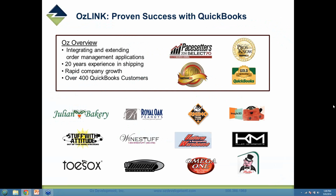This year we've won a number of awards, which we're quite proud of. The Pacesetters Award is for one of the fastest growing private companies in Massachusetts, and then a number of others in the supply chain space by trade magazines in the supply chain space. And then these customers are just an example of some of the customers that run QuickBooks, and we have specific case studies on a number of these.